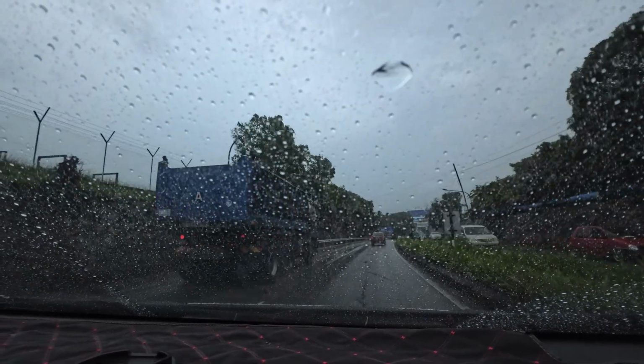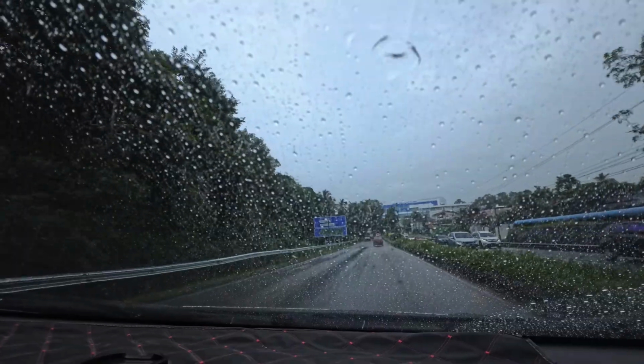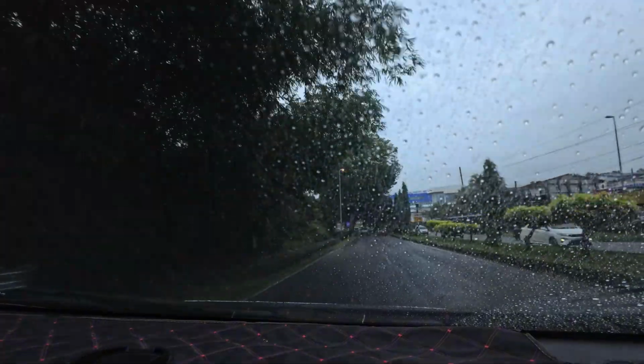Now I'm going to drive down this slope, but I have to control my speed, just make sure everything is safe. And then now on the right side you can see Borneo Medical Center. It is one of the most modern hospitals here in Miri.